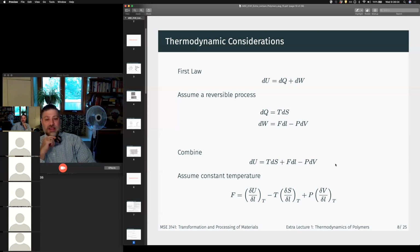We combine it together, and then if we assume a constant temperature, we have our external force has to be our change in internal energy with change in length at constant temperature, minus the temperature times our change in entropy with change in length, plus the pressure times the change in volume with change in length, again at constant temperature, right? So this is true for any material, right? So this is the thermodynamics of deformation here.